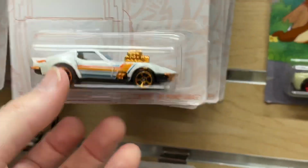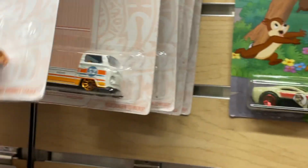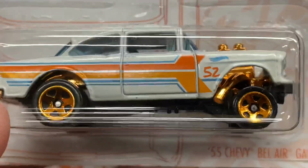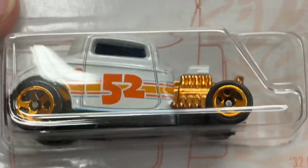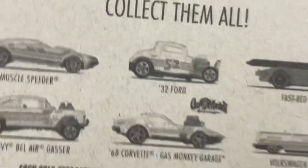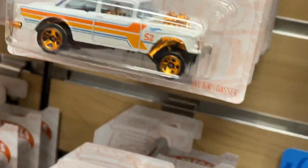They're here. He's got the Vet. Luckily, this series I do have, so don't need to buy any of those. He's got the Chevy. It's awesome. And he's got the Ford, which looks beautiful. If you haven't seen the set, here's the set. Pretty awesome. You have the gasser.